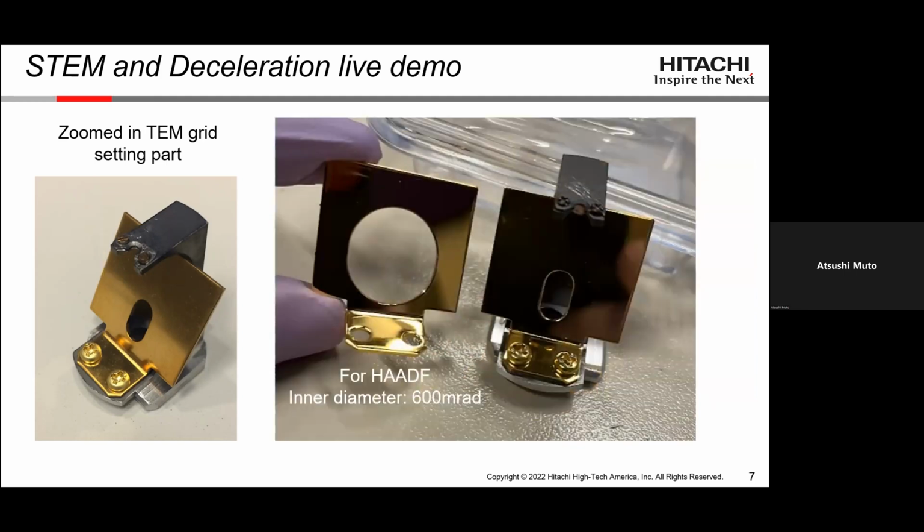And also, this reflection plate plays a role to receive the dark field, highly scattered transmitted signal at high scatter angle, and then convert it to secondary electrons. This signal is detected by the lower chamber detector.